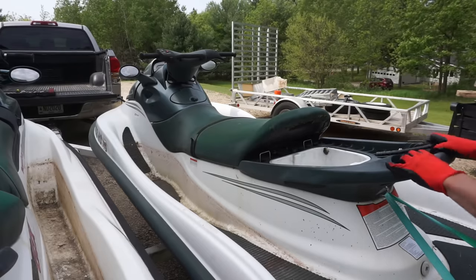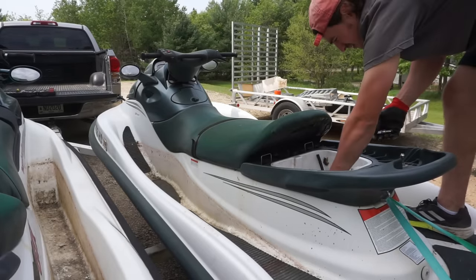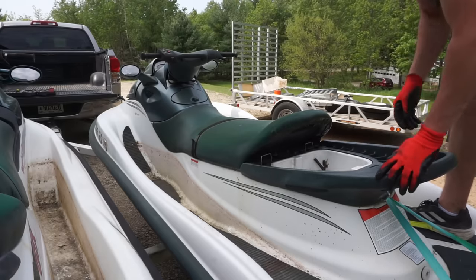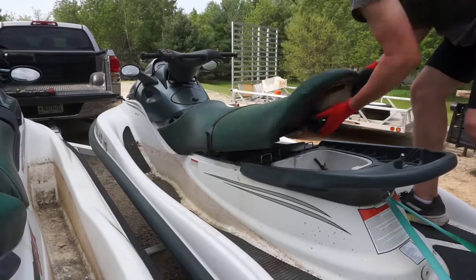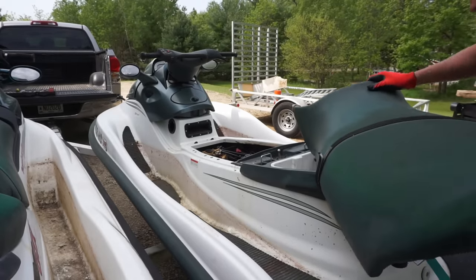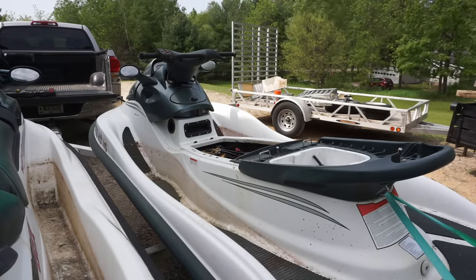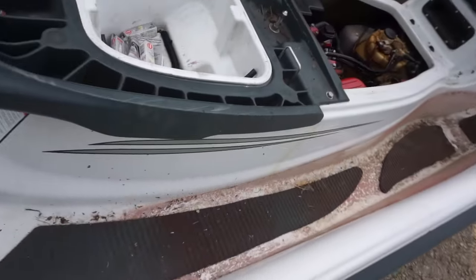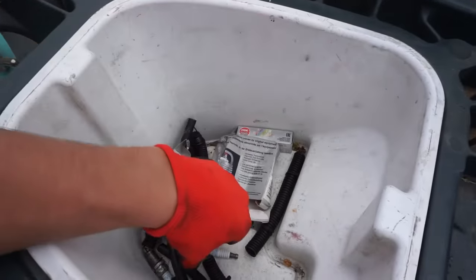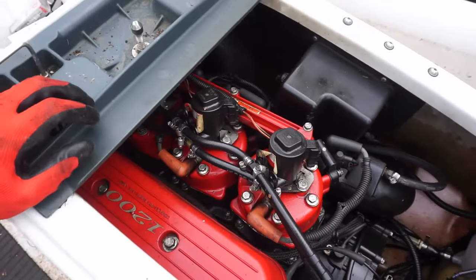Got some gas line. Plug. Looks like he was trying to fix this thing. There's some laser platinum plugs in here. A couple brand new ones, NGK. All right, here's the engine.